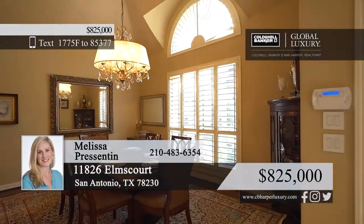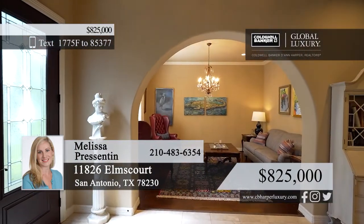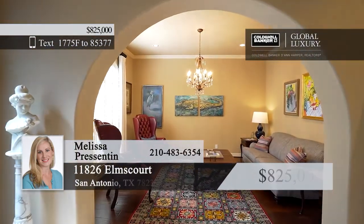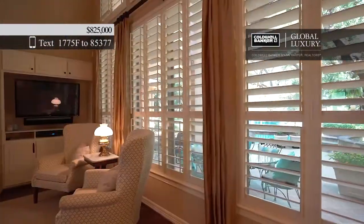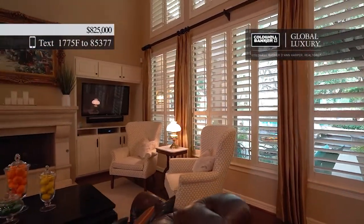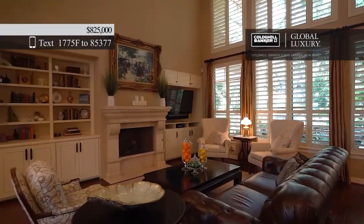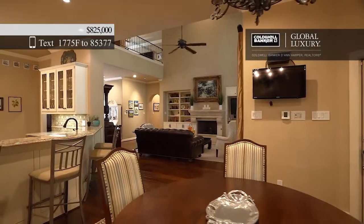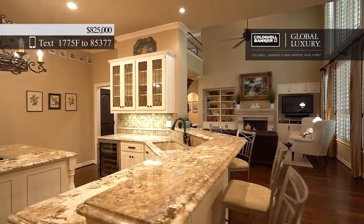Completely updated, this beautiful 5-bedroom, 4.5-bath home is located on a quiet Elm Street cul-de-sac and backs to a greenbelt. The backyard oasis includes a pool, outdoor grilling area, and a covered patio. Step inside to the luxurious master retreat with a custom closet, sitting area, and access to the patio. A chef's kitchen opens to the living room and eat-in area.